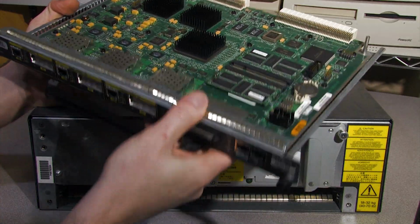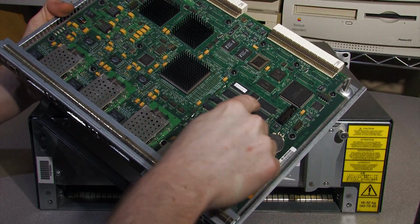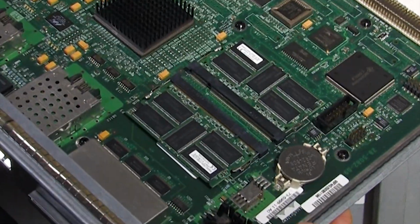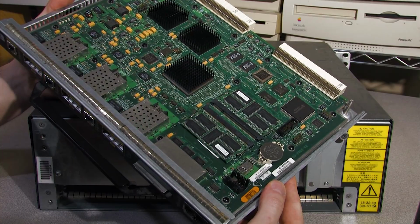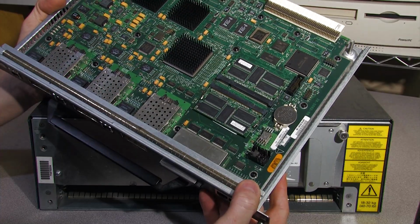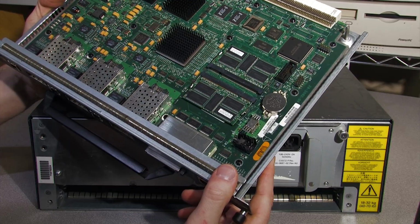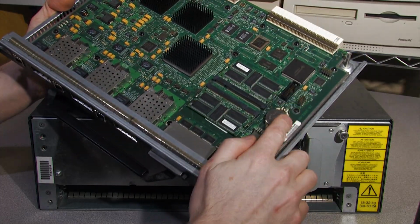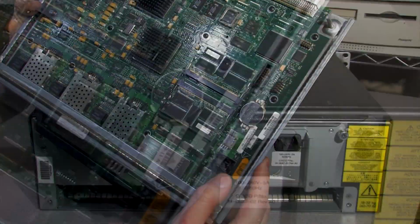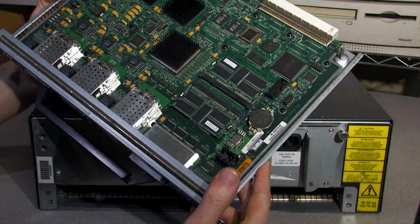On the board itself for the NPE G1, there really isn't a whole lot of user serviceable components. We do have, I believe these are the memory slots right in here, as the memory in this is adjustable. I believe it goes up to 1 GB of memory. And for this one, if I'm not mistaken, I have about 512 megabytes installed. And I have no intention of ever changing that. I believe that was more than enough for my needs. The only other thing in here would be a battery. I suppose if the battery on yours is dead, you can just swap it out with a new one. Probably just a standard battery you could find in any electronic shop.